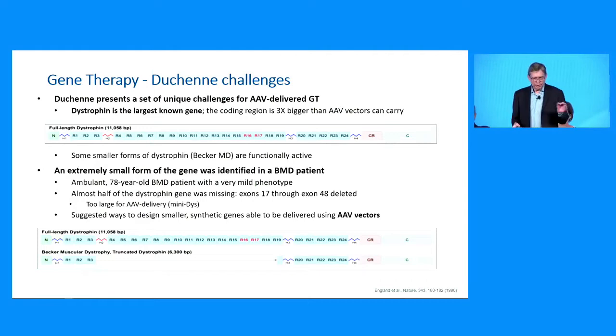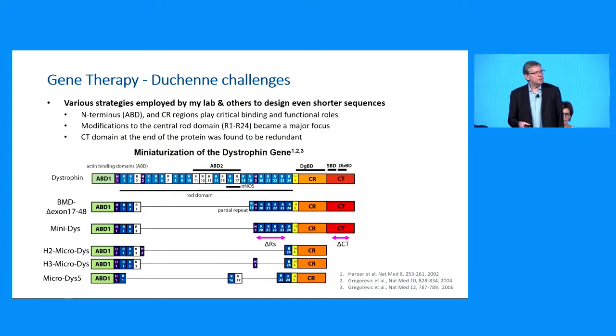So that information spurred research in many different laboratories, including mine, to see if we could come up with ways to make even smaller dystrophins, but also while making them smaller, could they be made more functional? One of the problems is that even though these small dystrophin proteins work quite well, none of them really work as well as the full protein. But until we can figure out a way to deliver the full protein, we try to work with small proteins that are as functional as possible.